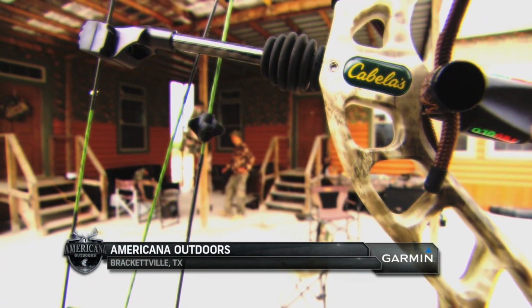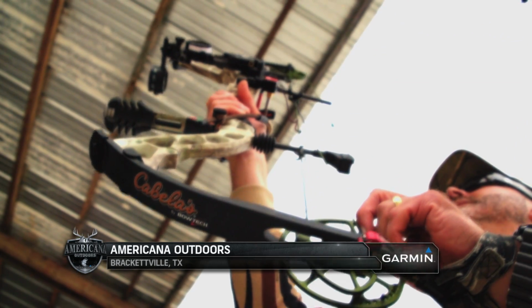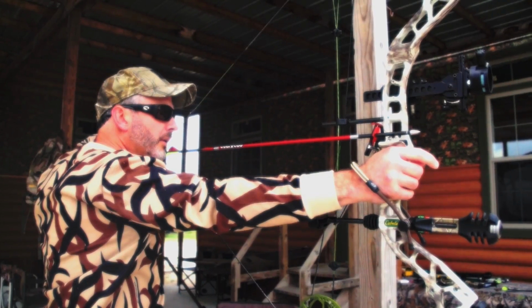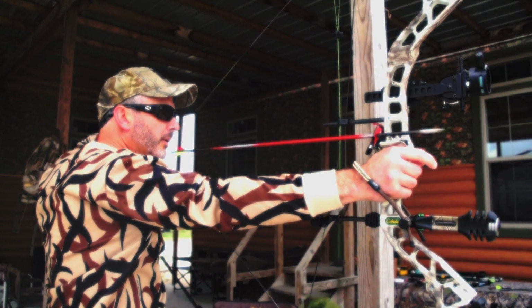Well, Garmin Corporate Communications Director Ted Gartner always looks forward to the fall to come down to deer camp in South Texas and create a lot of fun memories. This year is really my second season archery hunting. I kind of came to the archery game late, but I'm hooked. And so I came down here with my bow in hand.